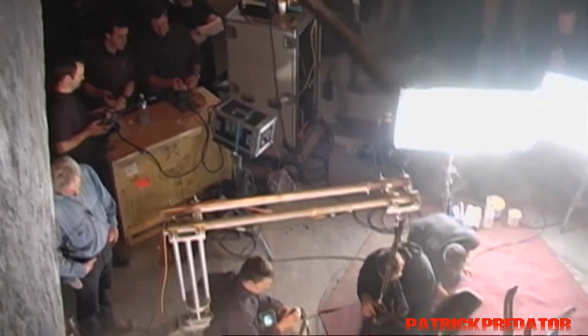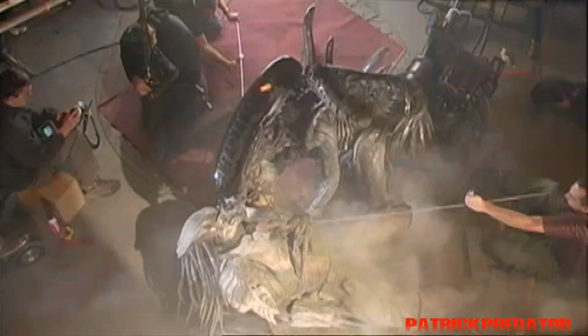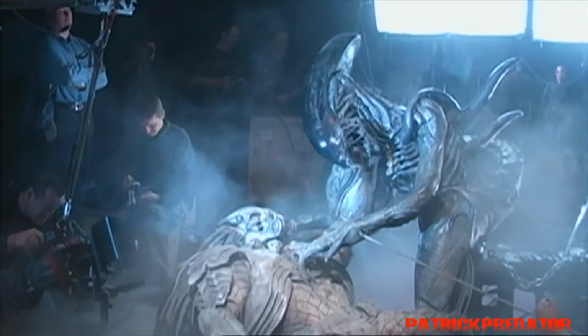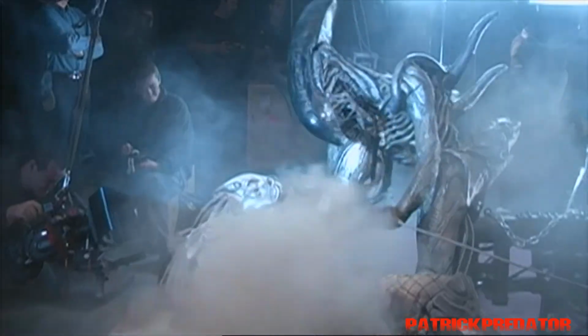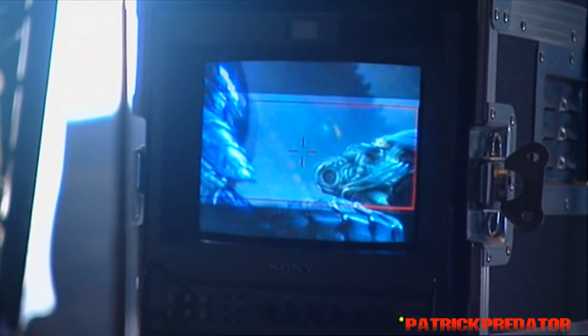What we can do now is we can have fight scenes where you can see from the waist up, you can see an alien thrashing around fighting a predator, and that tongue shooting in and out, really like a weapon. And that has made it much more dynamic as well.